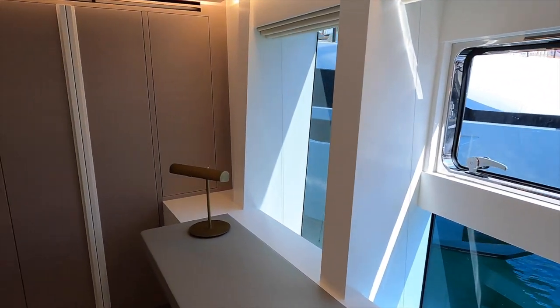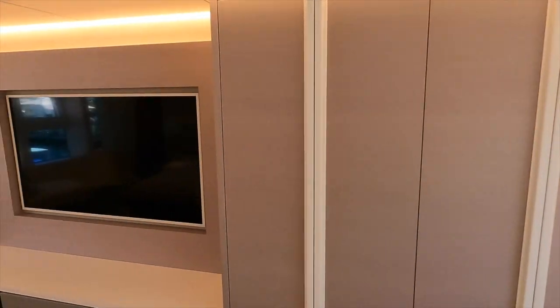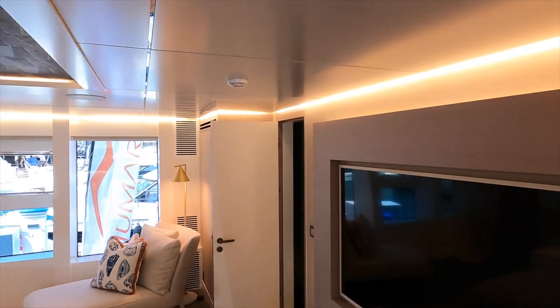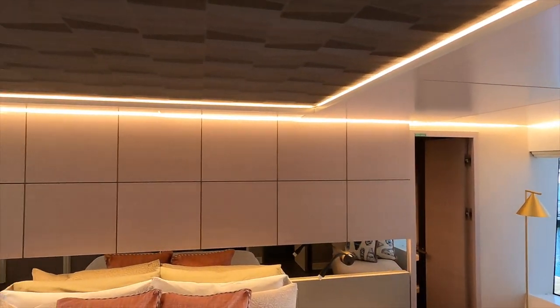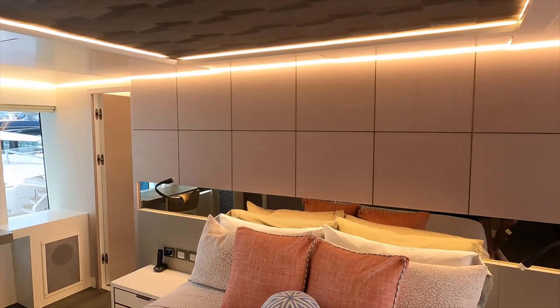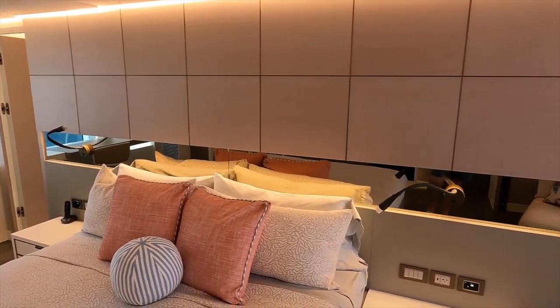I would love to see this VIP suite lit up after sunset. I can only imagine how soothing it must be to relax in here after a day of water sports and exploring wherever it is you happen to be.